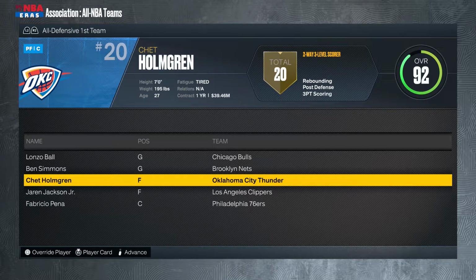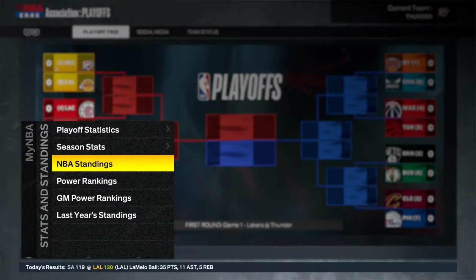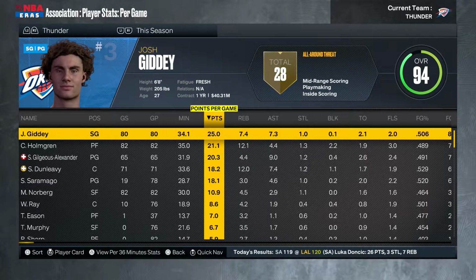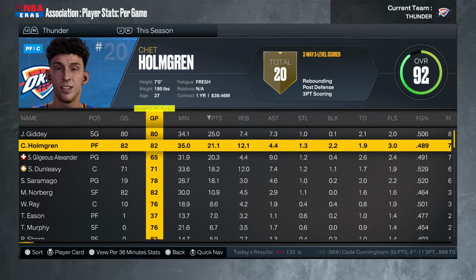Okay, Chet All-NBA First Team and Defense. So I bet you Chet wins because his defensive numbers are so impressive. Because his offensive numbers, I mean, they're good, but they're not world beater. You know, Josh Giddey is scoring more points than him. Shay's out again with the torn ACL, gone for the season. And Dunleavy's out as well. Well, Chet's playing all 82 games.